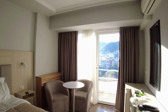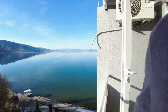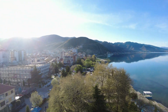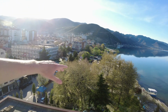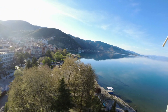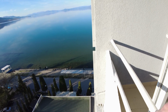But obviously the best part of it, let's step outside to the balcony. Let's have a look here so we get it in all its grandeur. Beautiful view of the lake, the mountains, and the city. Quite a bit of hustle and bustle here. We got some sort of amphitheater down there with a statue. You can see some gentlemen doing some fishing down there. Maybe they're the ones who caught my lunch that I had earlier.